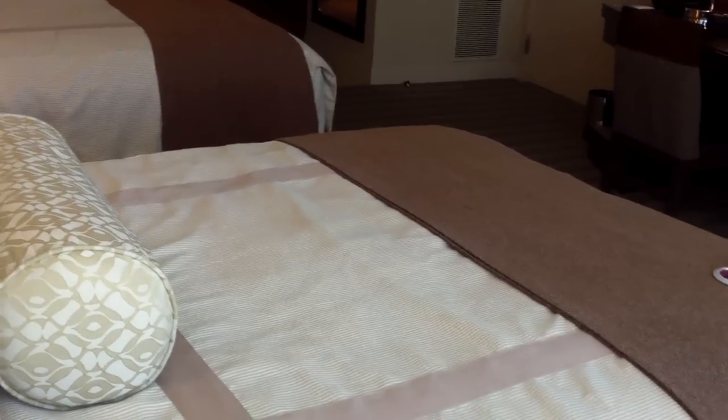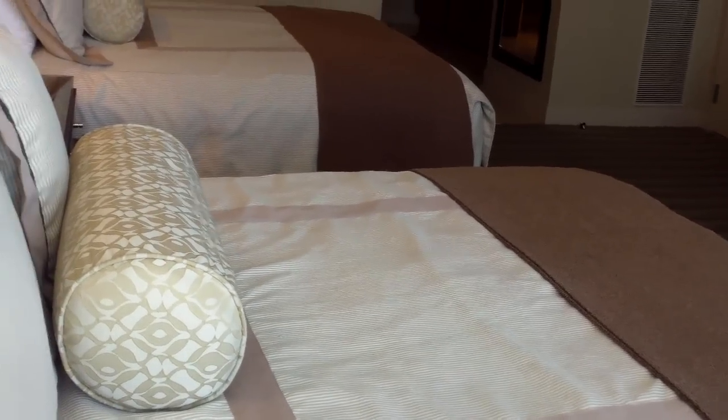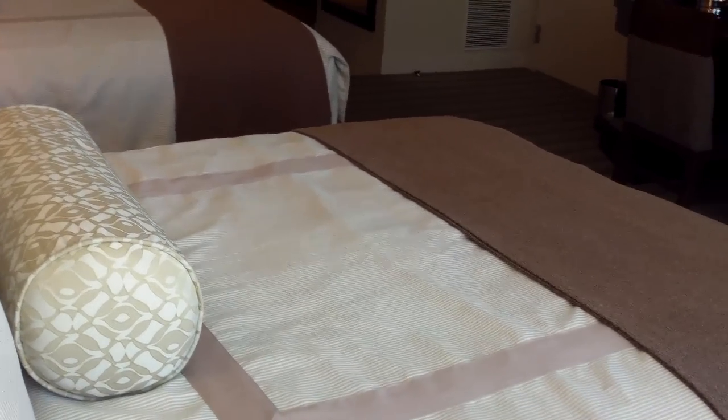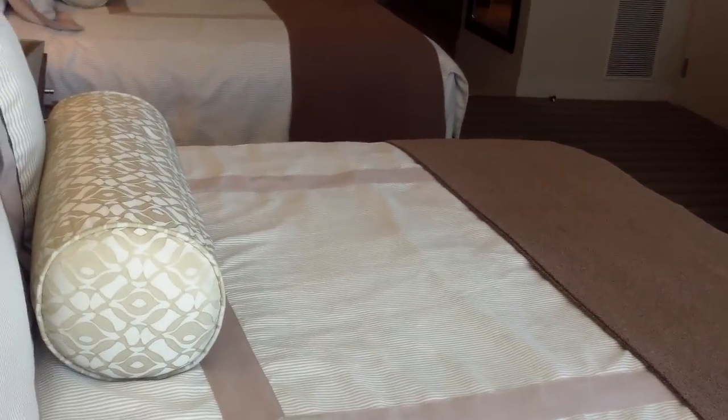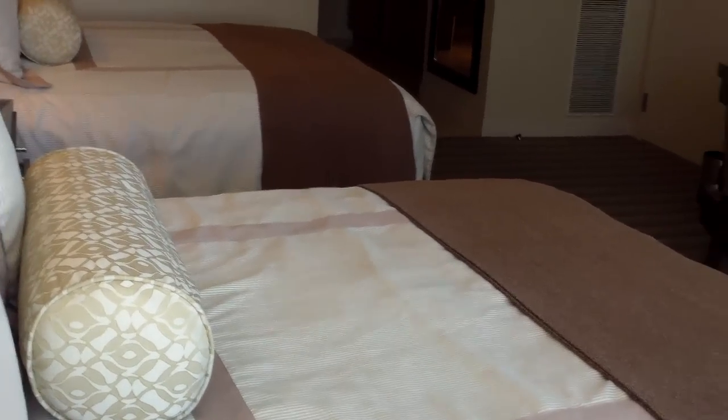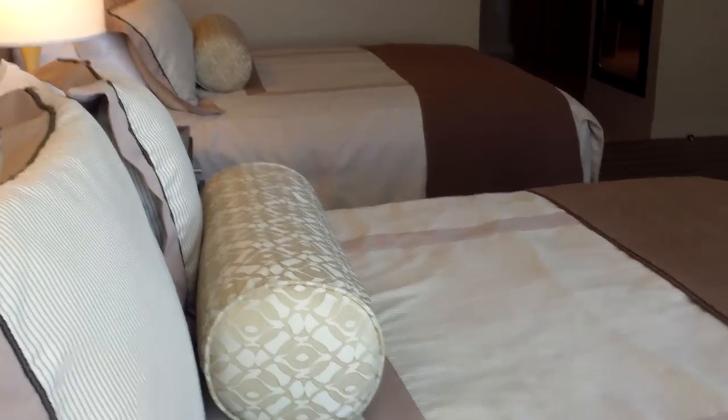Sometimes, actually, that's all there is left. It depends on what type of guests they have. Sometimes they have a lot of groups, which means that there'll only be kings left. Other times you have couples, which means a lot of 2-queen rooms are available. Very comfortable beds, as you can see, very plush.